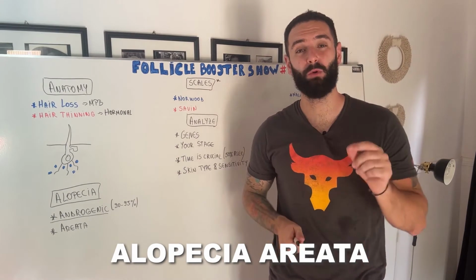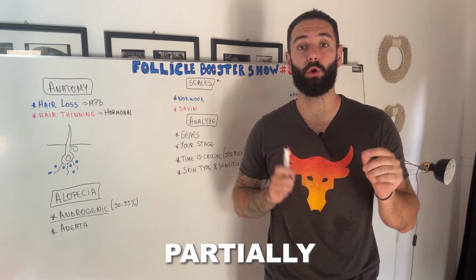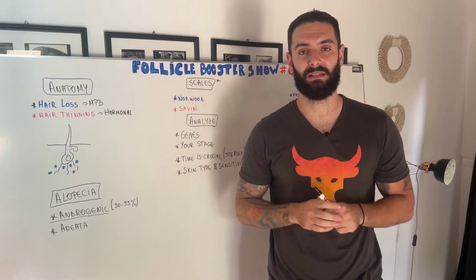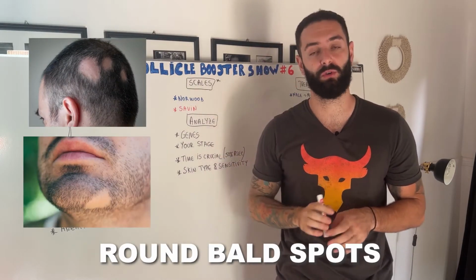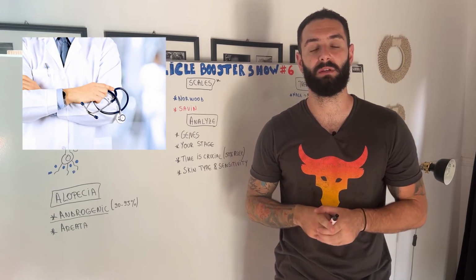Alopecia areata is an autoimmune disorder that can occur in both men and women. It can be partial or total. Basically, the body is going to attack the hair follicles, and at the beginning it is going to create round bald spots on your scalp or on your beard. If you notice that, go and see a doctor immediately, because it's extremely important and difficult to treat.